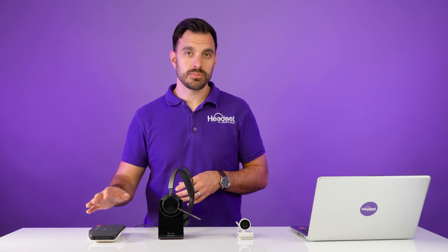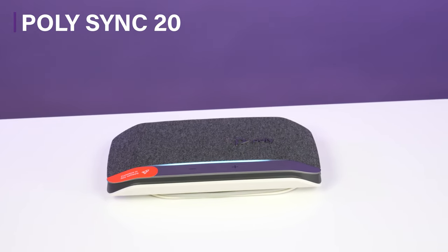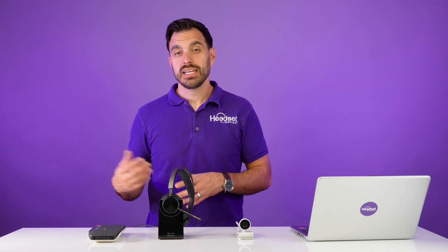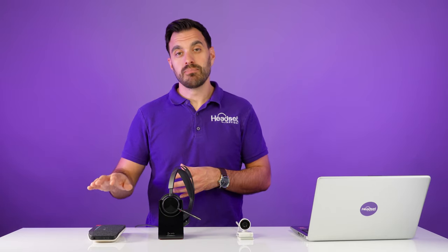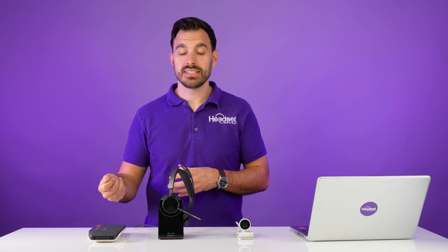And then lastly, for the speakerphone, I like the PolySync 20. So in case I don't want to use my headset and I don't have the need for any privacy at the moment, I can use my PolySync 20. It can also travel with you on the go as it has a full battery built in, and it's even a battery backup for your cell phone as a USB charger if you want that.